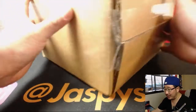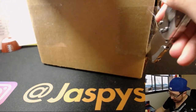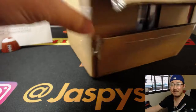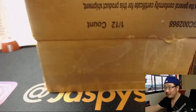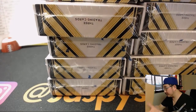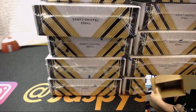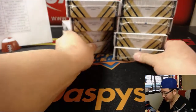Here is the case. Now, we've done 10 cases of this already. This is break number 11, but we've done 10 already. We've done, what, 120 boxes of Tier 1 baseball. We have not seen any Shohei Ohtani autographs, not a single one. Crazy. Which is insane. Maybe this will be the break that it happens.